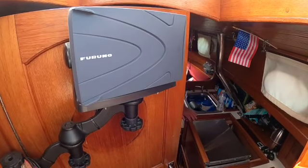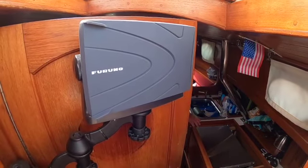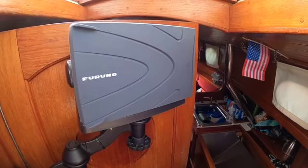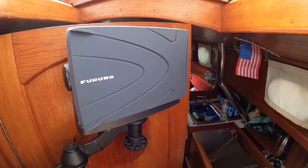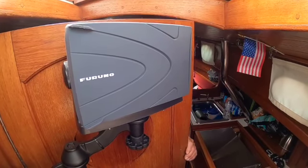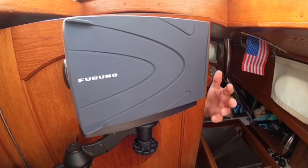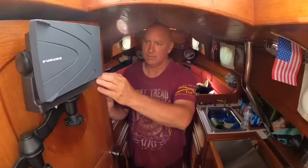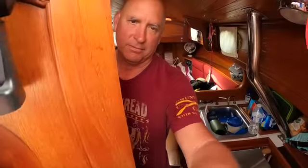Notice this is another thing about this, having this chart plotter that swings in and out. When you're not underway and you want to use the head, that thing is in the way. The whole thing's got to move. It's kind of a pain, in my opinion. But here you go, Norman. Take the camera, show them your head, and walk through what you use for a head.